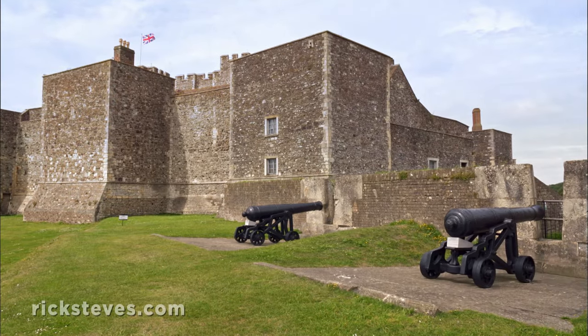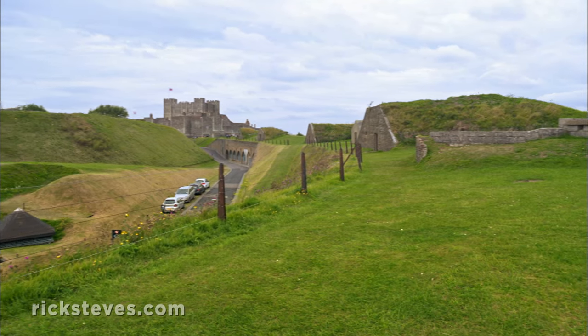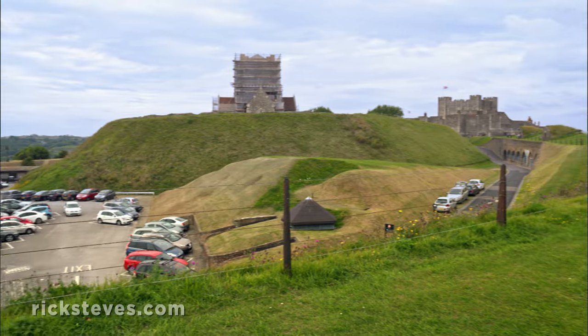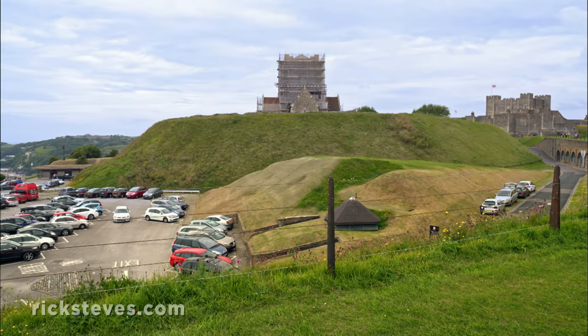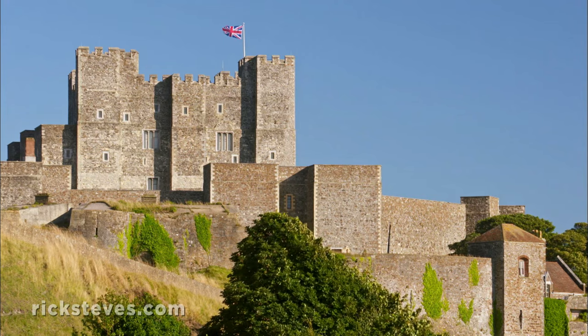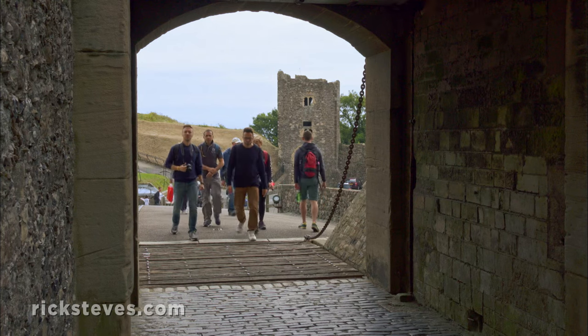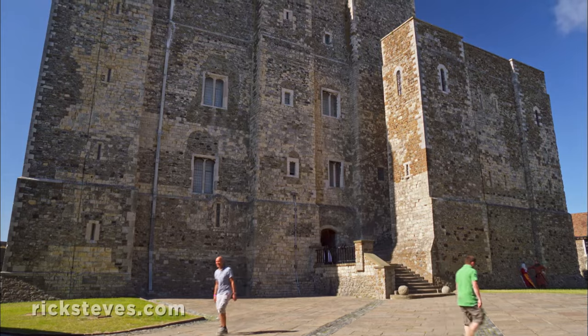Long considered the key to England by potential invaders, Dover Castle provides a quick review of England's defensive military history. Upon an earthen mound, originally part of an Iron Age fortress, is a many-layered complex with remnants from each age. In the 12th century, the Norman king Henry II had this fortress built, making Dover's castle the most secure in his realm.